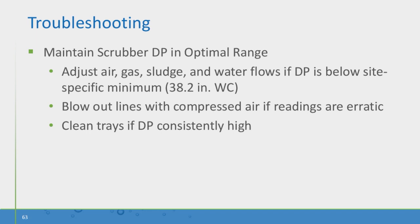If the readings are erratic, there may be some sort of trash or debris caught in the lines leading to the sensors that we could blow out with compressed air. And if the differential pressure is consistently high, we need to shut the incinerator down and open those doors and clean those trays out, typically with a pressure washer is what we use.